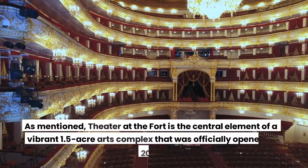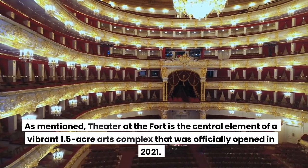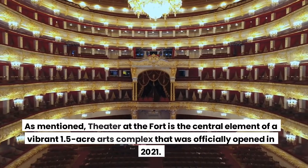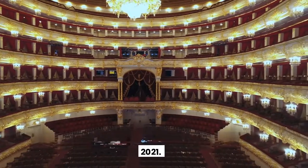5. Fort Bend Cultural Campus. As mentioned, Theater at the Fort is the central element of a vibrant 1.5-acre arts complex that was officially opened in 2021.